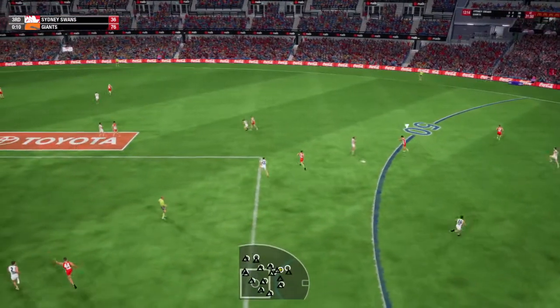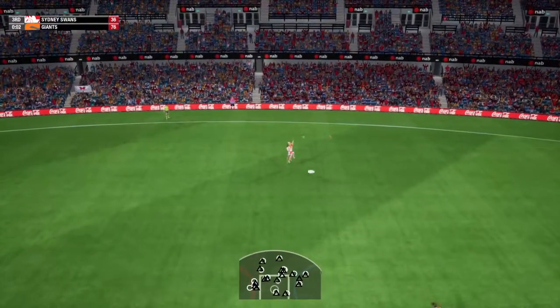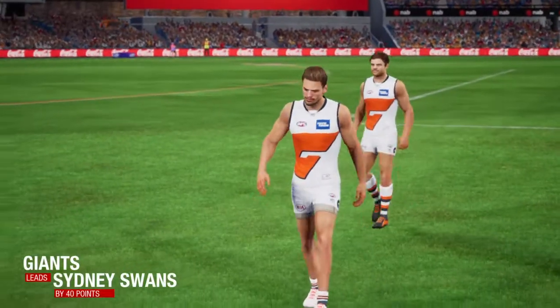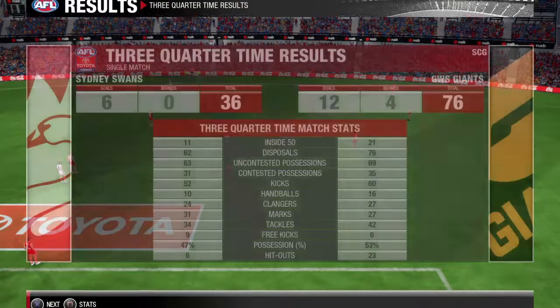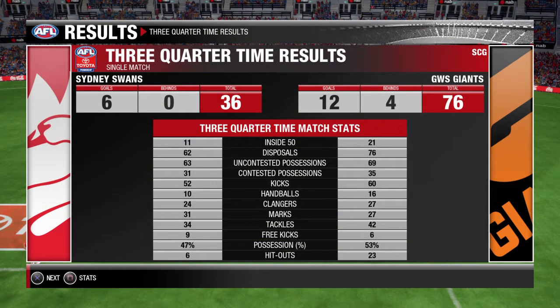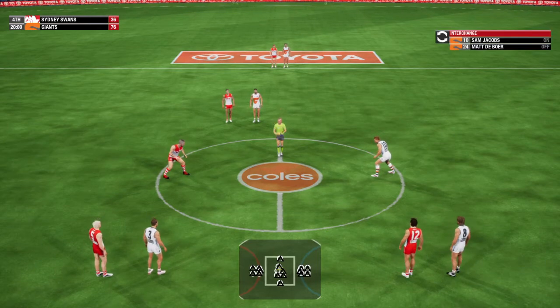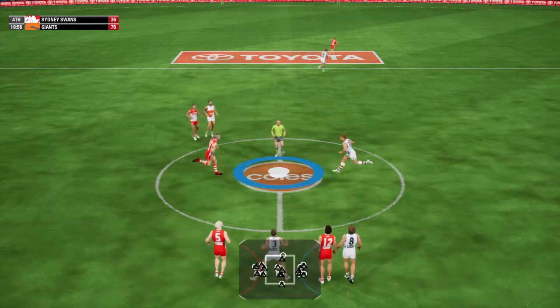Well, when you look at the shots at goal, there just hasn't been enough scoring up. At the end of three quarters, the GWS Giants 76, Sydney 36. Here's Gaz to break down the stats. The Giants. We have one quarter of footy ahead of us. Let's go. They have to go quickly to have any chance from here.